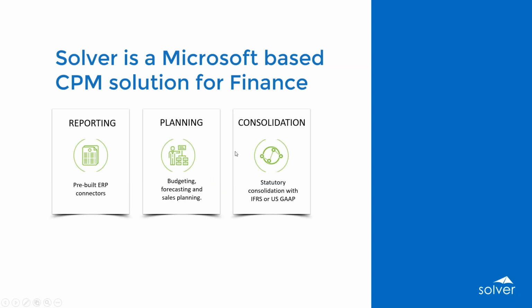So let me start with introducing the solutions we provide with Solver. It is a CPM solution, and CPM stands for Corporate Performance Management, which will include the 3 boxes below. So the platform Solver is used to implement solutions for reporting with pre-built connectors for Business One SQL, Business One HANA, and By Design HANA. We can also offer planning, which means normally budgeting and forecasting. And you can also use it for consolidations according to IFRS or US GAAP.